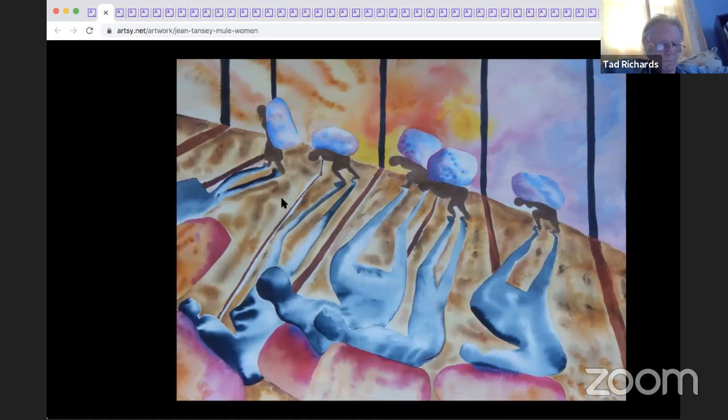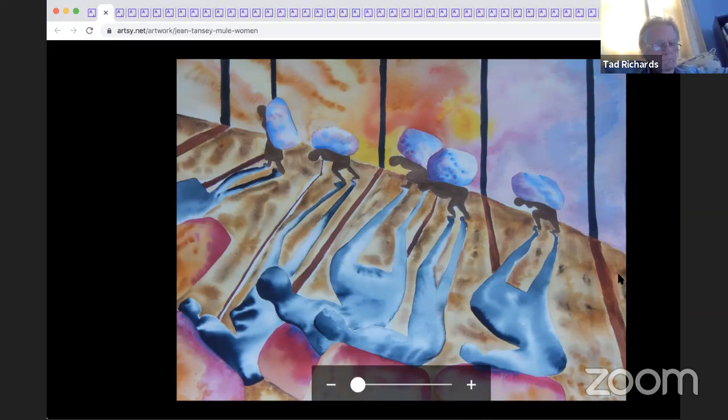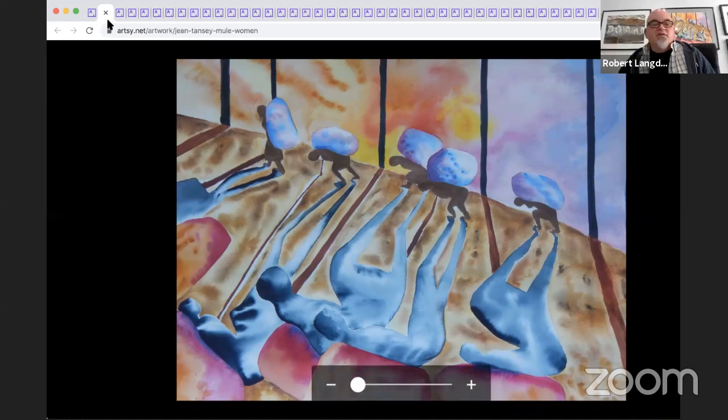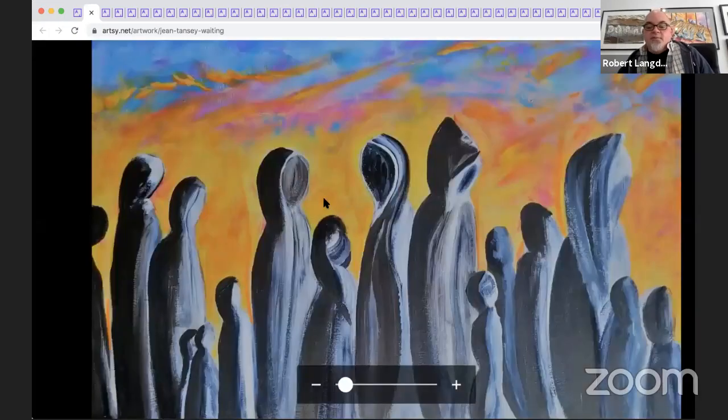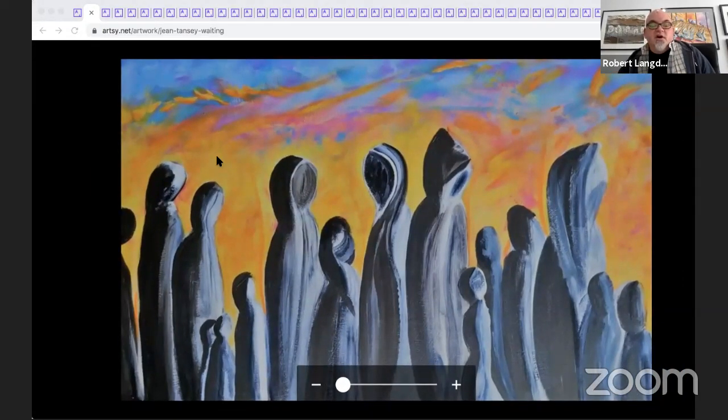Let me see if I have some information here about Gene's pieces. This is called Mule Women. It's watercolor, 33 by 22, framed to 37 by 29, and it's a brand new 2020. It is based on the whole idea of mule women. I'm sorry, I had a whole write-up here about the piece that I cannot find. No, okay, I gotta pass on it. This is called Waiting. This is acrylic on canvas, 35 by 22, 2019. And again, this is by Gene Tansey as well.